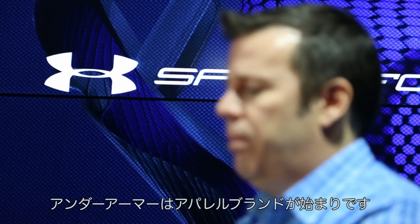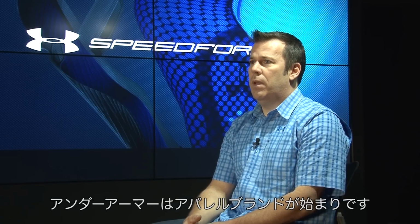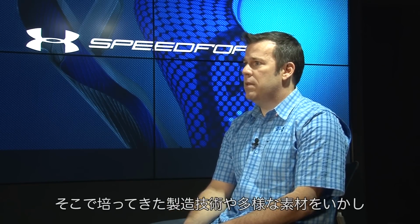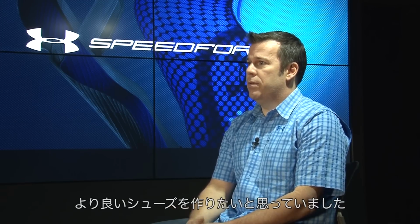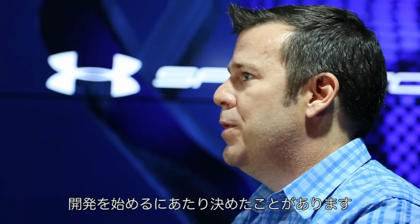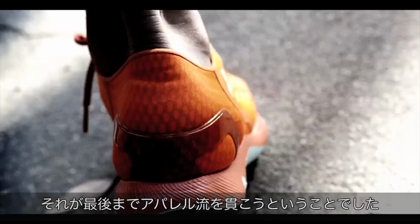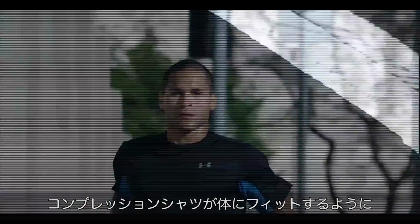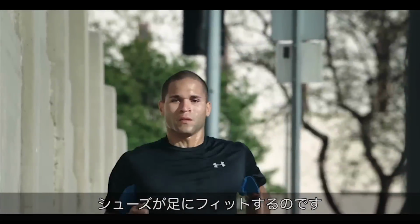So one of the major differences for Under Armour is we started as an apparel company. So how can we look at the different apparel manufacturing techniques, the different materials, the things that Under Armour does really well, and make better shoes? Staying true to our heritage as an apparel company was one of the key things that started the process. Another one was that we wanted to make shoes fit better. We believe that there's an opportunity. Under Armour can own this area of fit, making shoes fit better, more like apparel for your feet.